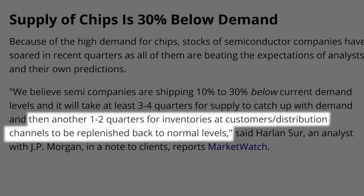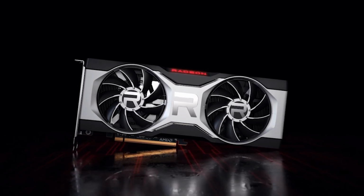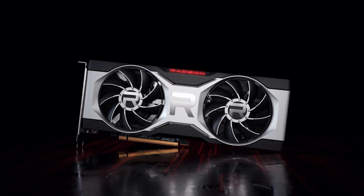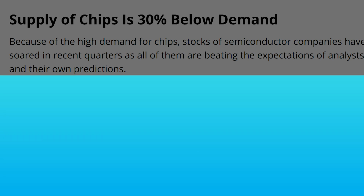So yeah, I genuinely don't even know what to say. Once again, tomorrow could be one of your last chances besides the RX 6700 series, so make sure to be ready. Ultimately, I hope these analysts are wrong, but it's not looking good.